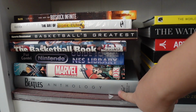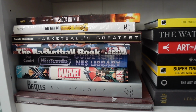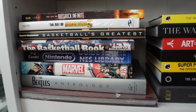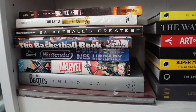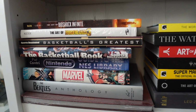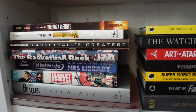Pretty good. Beatles Anthology. This is probably the best Beatles book, I think. If you're really interested in the Beatles, this one has lots of illustrations, a lot of facts, and a lot of write-ups about the histories of the different Beatles members. So this one, really good if you're a Beatles fan. Beatles Anthology. And I think this is another book on Blade Runner 2049. It's just another one. There are a few different books on Blade Runner 2049. I think this is another one.